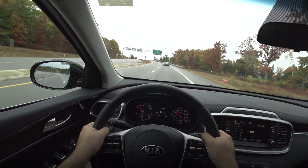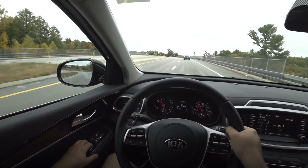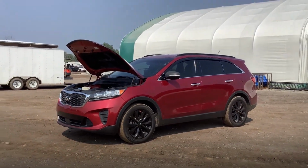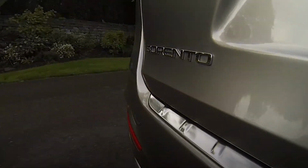Reliability improved steadily through the years, with JD Power scores climbing from 82 in 2015 to 87 in 2019. RepairPal gives it a strong 4.0 out of 5.0 rating, with average annual repair costs of just $533, lower than many rivals in the same category.